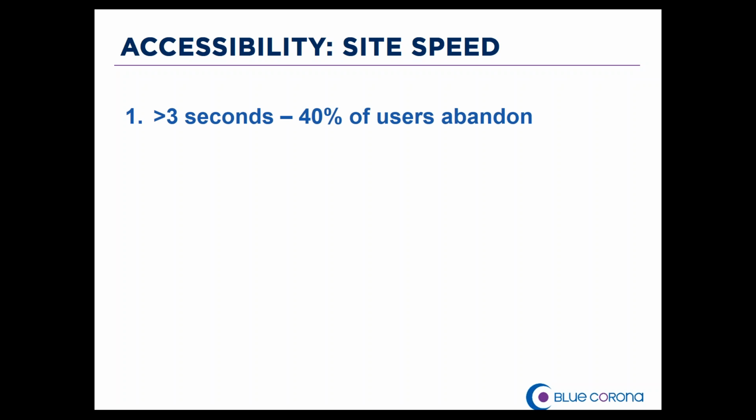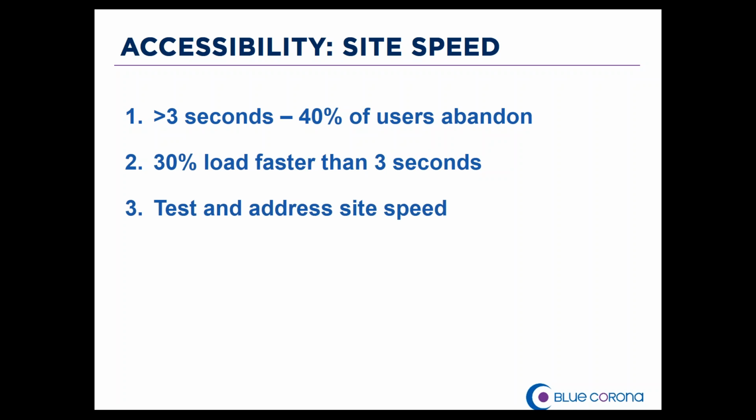Okay, so let's summarize what we learned here in the accessibility site speed section. The first part, I've said it 3 or 4 times now: if your website takes longer than 3 seconds to load, at least 40% of your users will abandon your website, which means all that money you're putting in to get them to your website is just going right back out the door. And in our own analysis of those 2,000 companies, only 30% of those businesses, and a lot of them are HVAC businesses, load faster than 3 seconds. So there's a good chance that you load slower than 3 seconds. So the first action to take there is test and address your site speed.